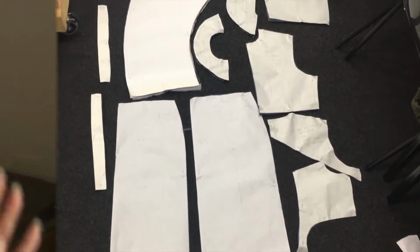Morning, guys. So today is the 10th of November, and it's sort of like the final day that we have to finish up everything for the presentation by 3:45. I have cut out all my pieces, but I'm yet to actually start sewing anything together. So today is all going to be about sewing and joining and finishing everything as quickly as I can.